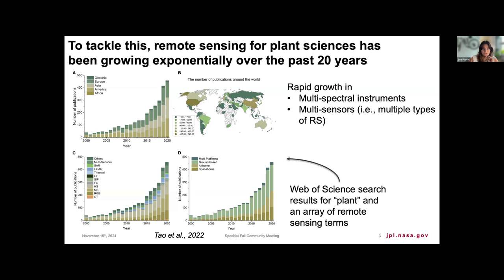More recently, there's been a big growth in multi-sensors, so combining multiple types of remote sensing metrics, like thermal with visible near-infrared, or solar-induced fluorescence with hyperspectral, etc. So really merging multiple types of remote sensing, active and passive. Solar-induced fluorescence, over the past 5 to 10 years, has really blown up as we've been able to observe SIF from space with the development of all of these new and exciting near-surface instruments.